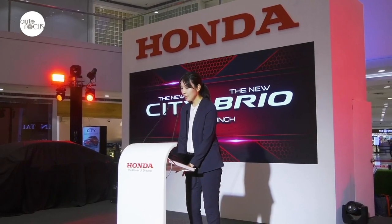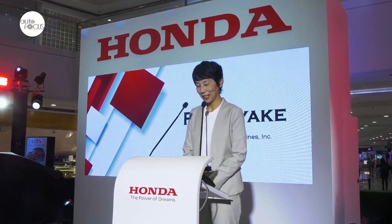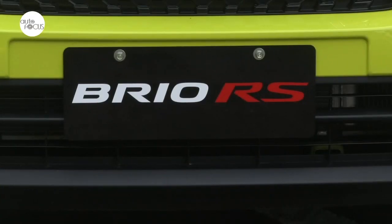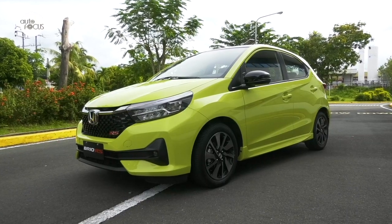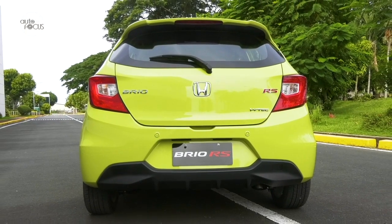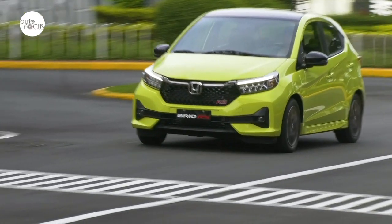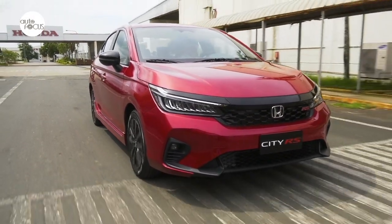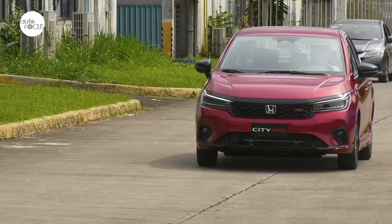During the launch, Honda assured buyers that availability of units will not be a problem. The Rio and the new City are available starting today in our dealership. We have to assure the customer that we have available stocks for them. There is no issue about stocks for this new model. So if you are really interested in this model, you could visit our dealership and you could actually buy them now, starting this afternoon.